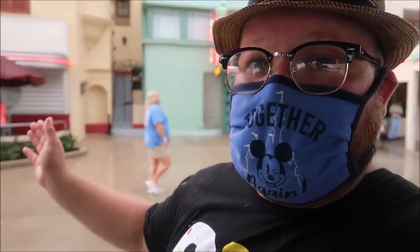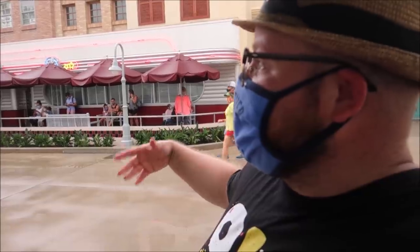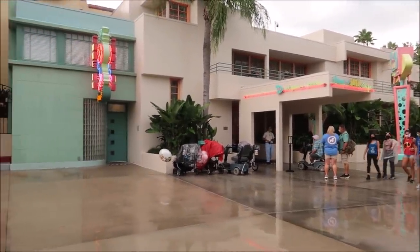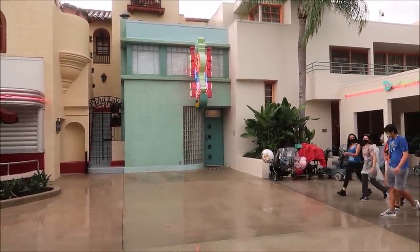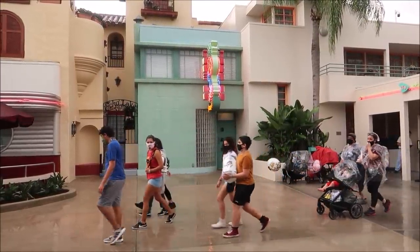They've been sending a lot of people over to the Hollywood and Vine porch and letting them sit there since that restaurant's not open. But I can tell you this, if that was actually open, I'd be sitting in there enjoying a nice little Bud Light and absolutely loving the atmosphere.